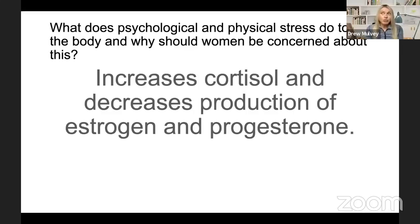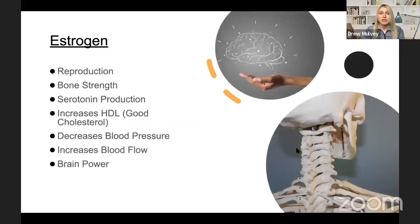And why should we really be concerned, especially as female athletes? Well, this increases cortisol and decreases the production of estrogen and progesterone. And those are not just important for reproduction, but for several other processes in the body, which is what we're going to go into now.